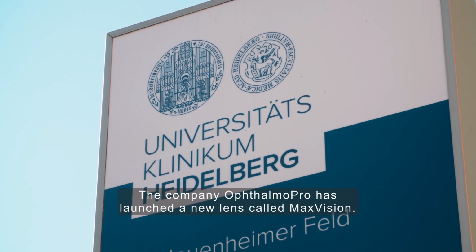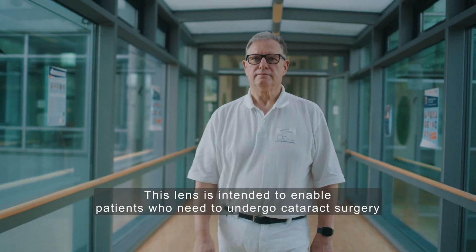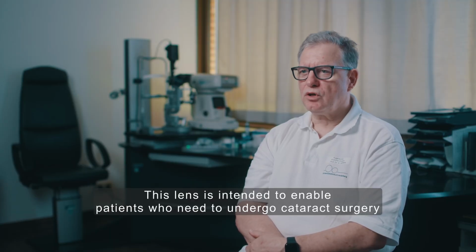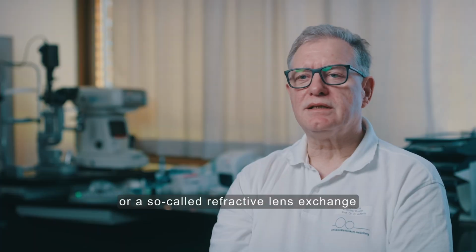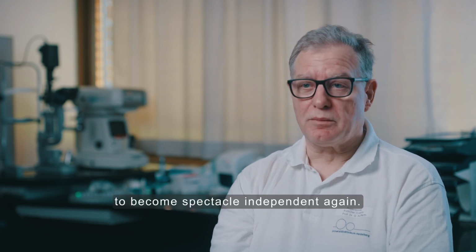The company Ophthalma Pro has launched a new lens called Max Vision. This lens is intended to enable patients who need to undergo cataract surgery or a so-called refractive lens exchange, because they have become presbyopic, for instance, to become spectacle independent again.